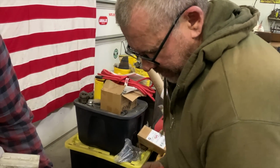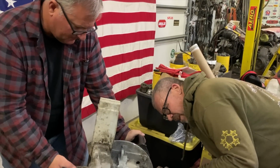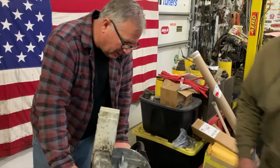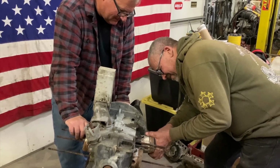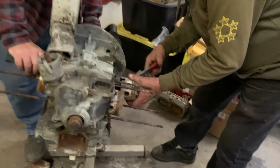Figure out why it's locking up and not turning over. This piston's cracked. Imagine that, huh? Are you sure? What we're going to have to do is get these out, right? And then we're going to have to clean that really good.